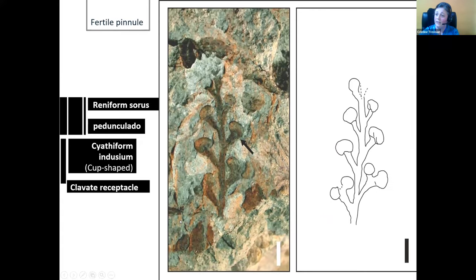Here, the most important fossil: we can also see the fertile pinna with the sorus preserved and its forms. These characteristics are similar to ferns that today are part of the family Cyatheaceae, the tree fern family.